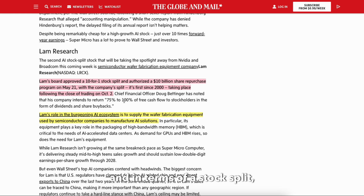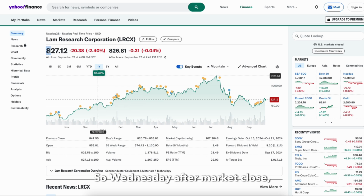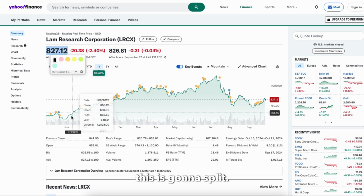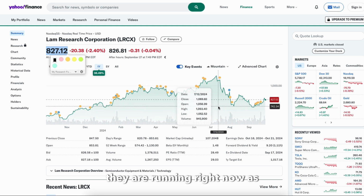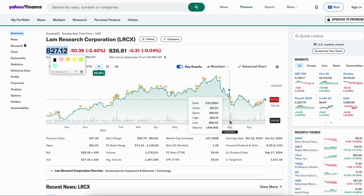And in terms of the stock split, this is going to be a 10-for-1 stock split, and it is going to happen on October 2nd, right, which is Wednesday. So Wednesday after market close, this is going to split. Price-wise, they are running right now at 827.